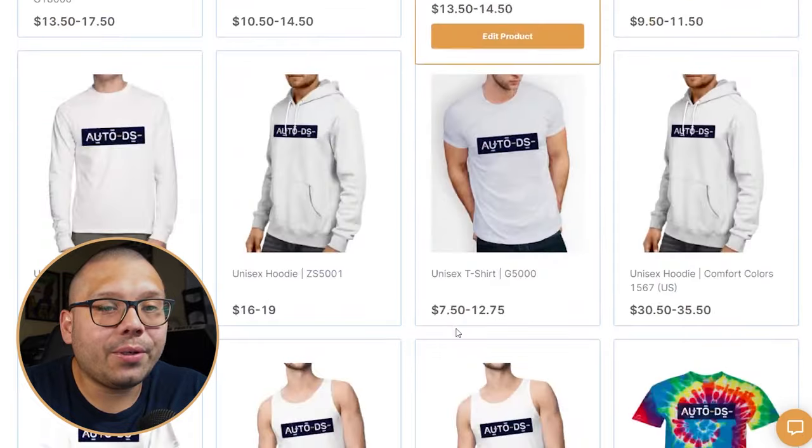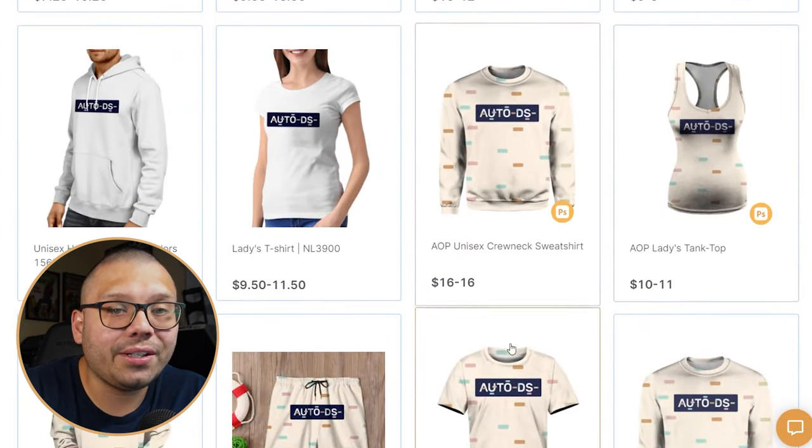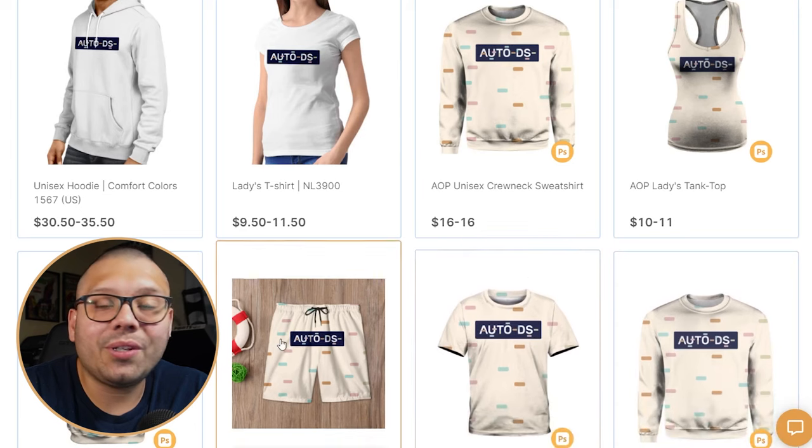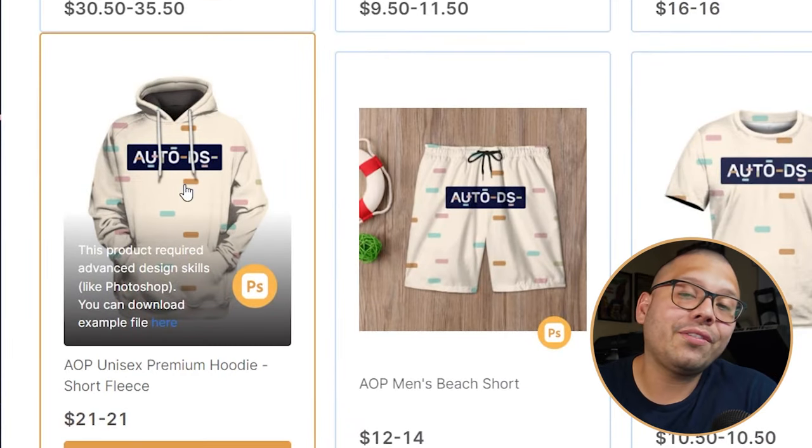Got a onesie as well. Now, if you keep scrolling, you're going to end up coming across these over here. Now, what these are, products that you can print all over. So this hoodie right here, you can print everything from the start of the neckline all the way to the bottom of the garment, or even on the hood itself and on the entire sleeves.